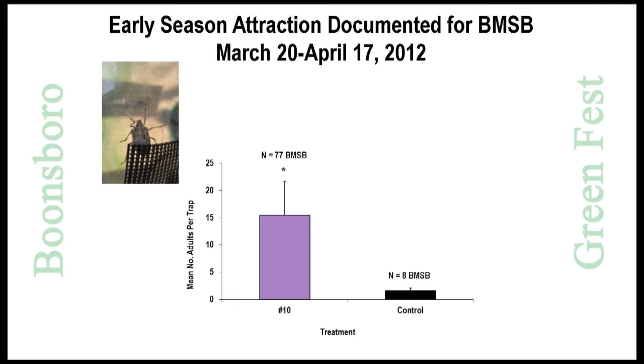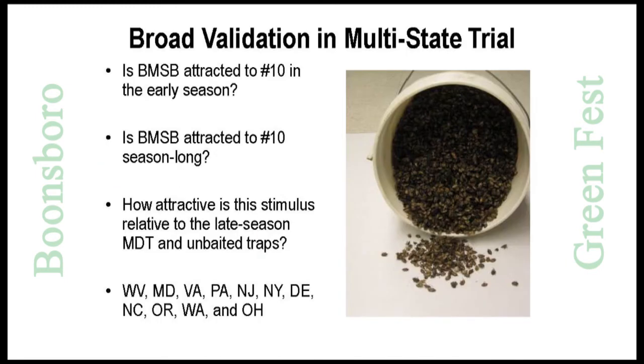So this was really good. And this led to a national trial that my colleagues and I did across the country from West Virginia and Maryland the whole way to Oregon and Washington State, asking if this pheromone was attractive to bugs season long, because our growers need this to be able to detect the presence, abundance, and seasonal activity of this bug.